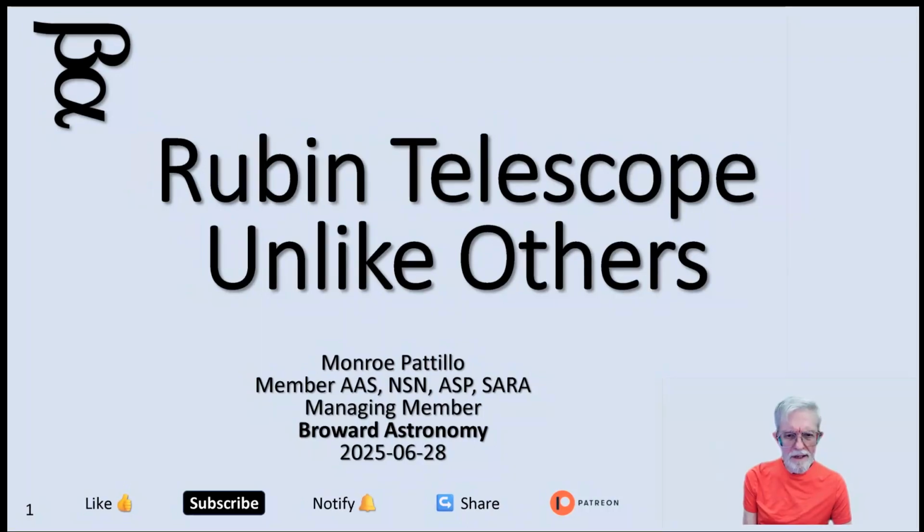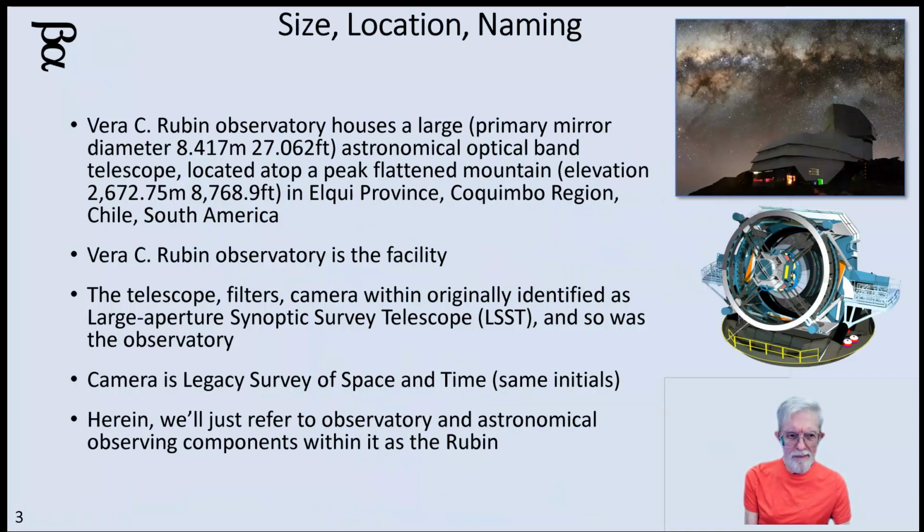Hello again. Tonight we're going to talk about the Vera C. Rubin Observatory and the LSST telescope slash camera that's inside of it, and why this particular astronomical facility is unlike others.